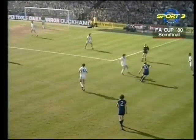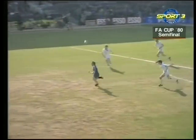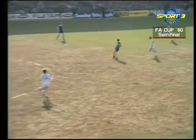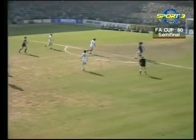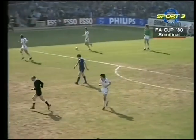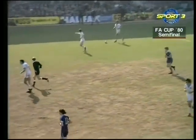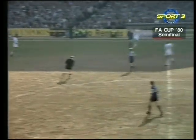Hartford. Ross. This is King, back to Lyons. Locked it up for Bob Latchford. Martin battling with him. Now Bonds for West Ham. That's meant for Pike. Billy Wright in the way.